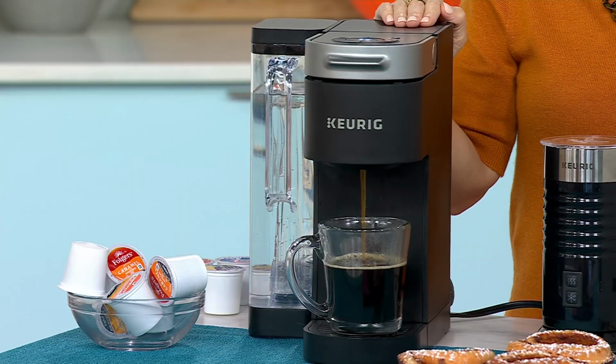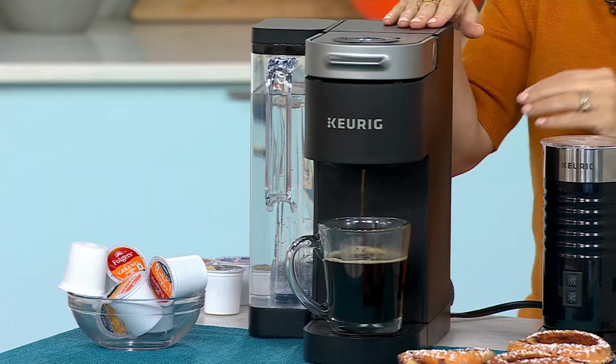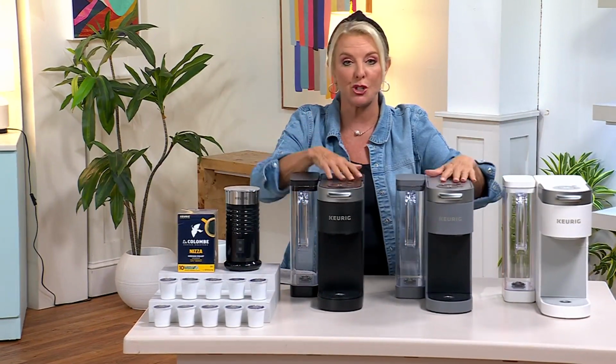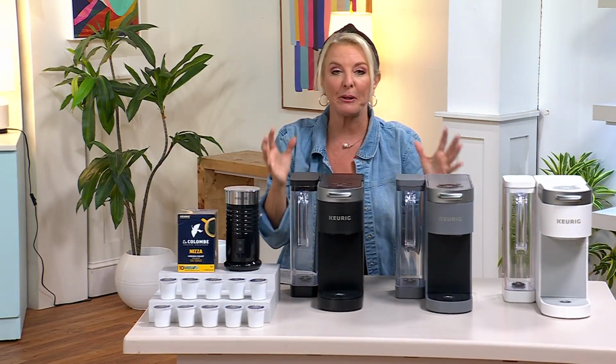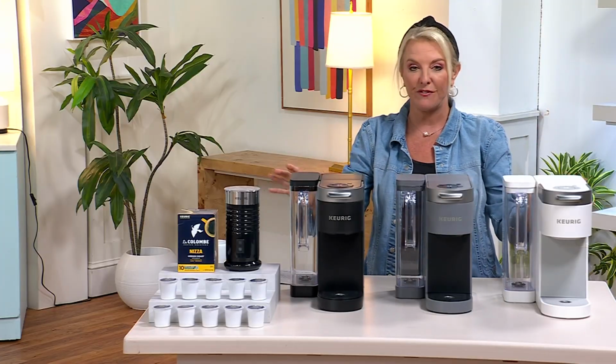If you go to really good hotels, what do you expect when you walk in? A Keurig should be sitting there. Companies who have their own coffees literally make K-Cups to go into this machine. That's how wildly popular it is. And tonight, we have a huge exclusive configuration.